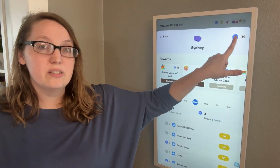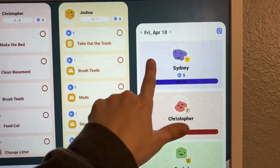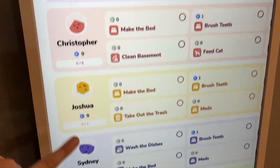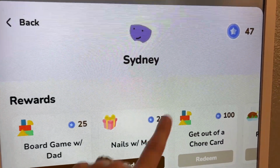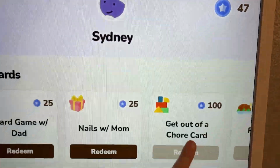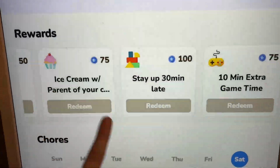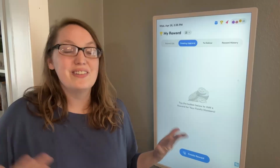And then here you'll see Sydney has 39 points. So if she wanted to, she could redeem right now. It shows her she can redeem the board game with dad or nails with mom. She's working towards that getting out of chore card right now. But if she wanted to redeem one of these other ones, she could click on it and it would say, hey, it needs a parental approval. It goes straight to that pending approval section, which allows me to approve it and make sure we get that on the calendar and get that done.